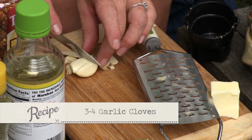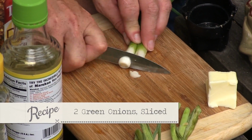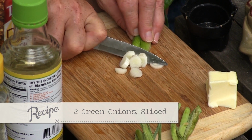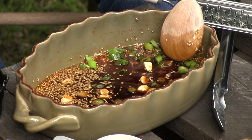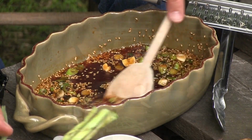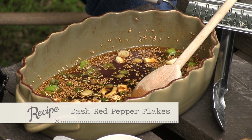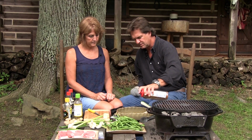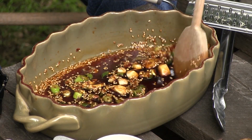All right, now let's come back with some 3 or 4 garlic cloves. Now let's get some green onions. Well, let's use 2 since that's what we've got. All right, about that size. Let's pop that in here. Now, can you imagine what this smells like already? Yummy. And last thing, this is according to how much heat you want in them. I'm just going to use some crushed red pepper flakes. You can go as much or as little as you want, or none at all. We like things with a little bite to it, but not enough to make you sweat.